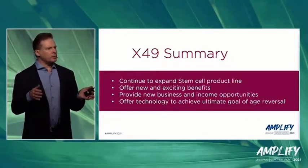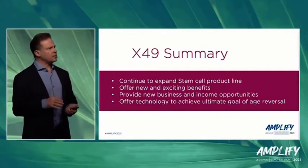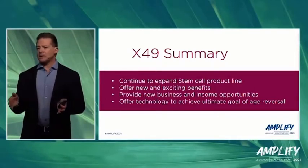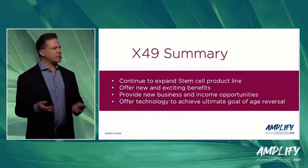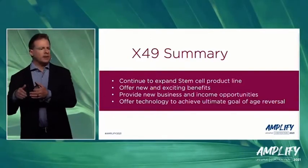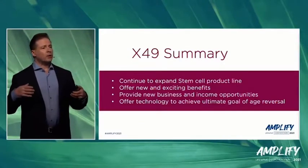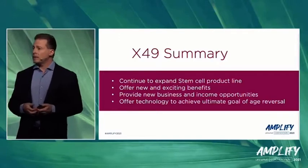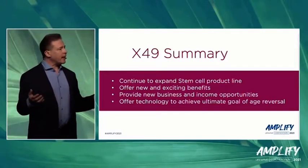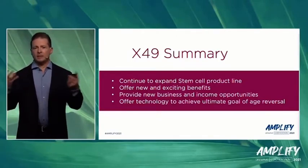And we're going to go through a phase now, about 3 to 5 years, where we're going to continue to release other products that induce stem cell activity in the body and help to support overall regeneration. So X49 is our next step in that direction. And as we're doing this, we're going to be offering new benefits that we haven't had access to before. So now we have an effective way to combat age-related sarcopenia, muscle loss.